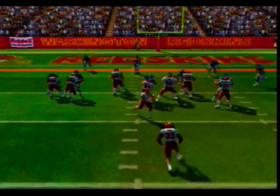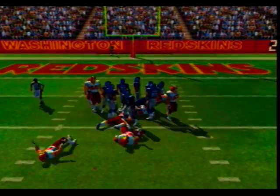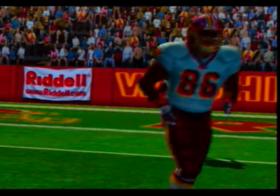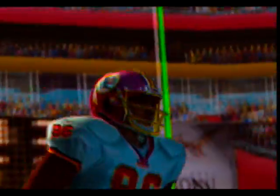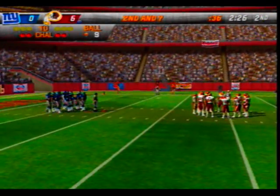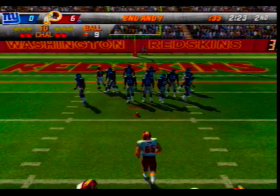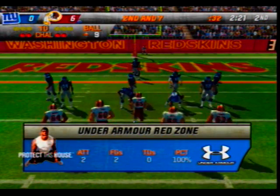Their last red zone trip resulted in a field goal. Gives the ball off. Harold comes up to make the play. The defensive tackle surges through the line to bring the runner down. Nine yards will get them 6 points.